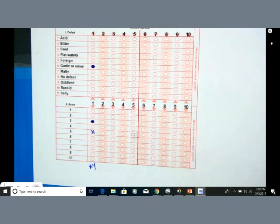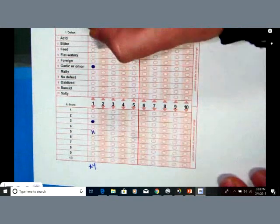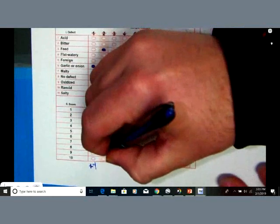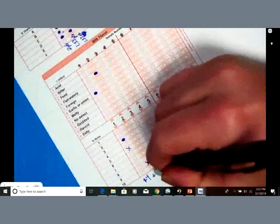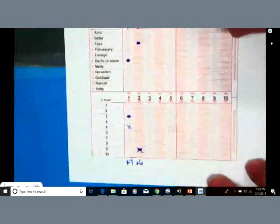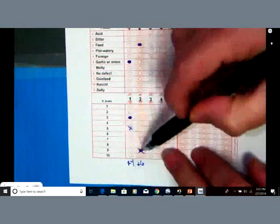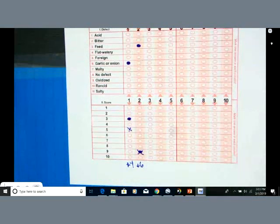Pretty straightforward. Let's just say the next one is feed. And we think it's a 9. And lo and behold, the correct answer is 9. Good job on that one. Plus 6. So out of 8 points, we have 2 points here, 6 points here, makes 8 points. We got a perfect score on that one milk.